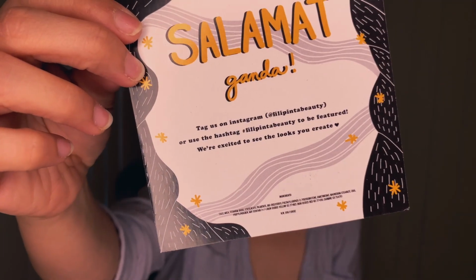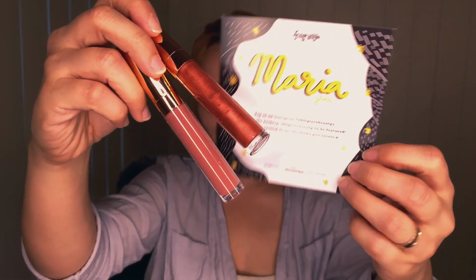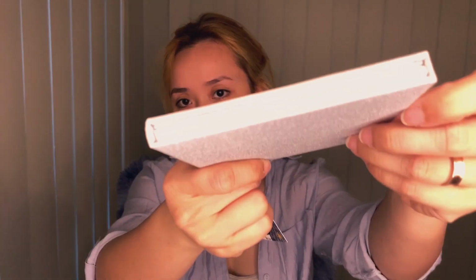This nice eco-friendly bag has three pieces in it. It's a colorful and fun earthy colors set for your lips and your eyes. The two lip glosses are nude shades Maria Cacao and Maria Makiling. Diwata means fairy in Filipino.